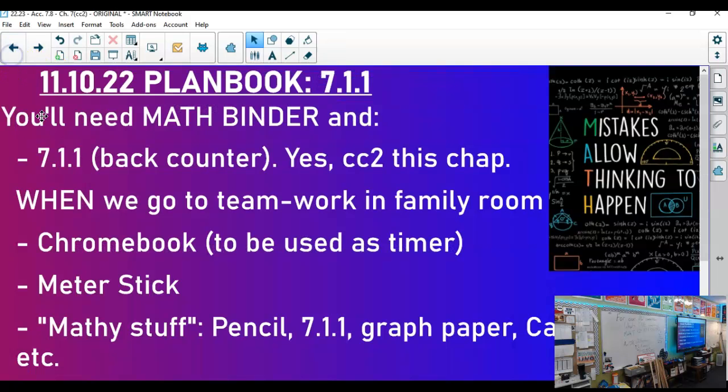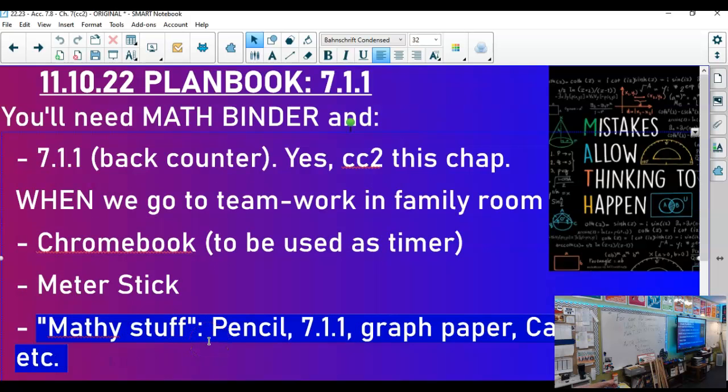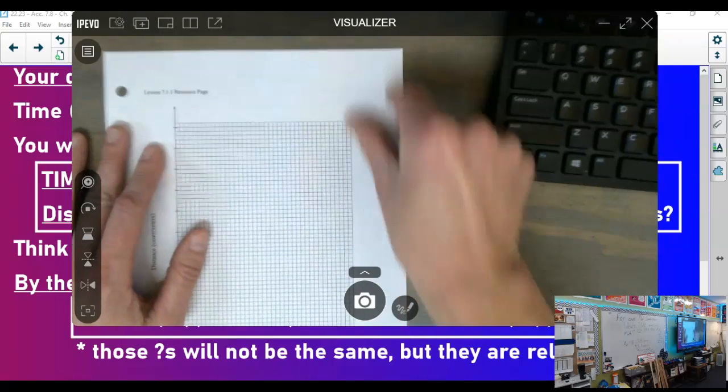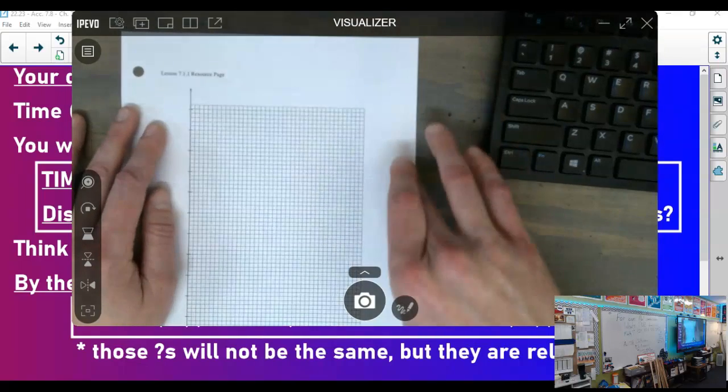If you go back to our first slide here, look at when we go to teamwork in the family room. You're going to want a Chromebook to be used as a timer, a meter stick, any other mathy stuff, and one of our cars up front here. They are lettered on the backs. Whatever way, you've got a stopwatch. Listen to directions. This is really what's going to help you. You can make your data table either on a piece of graph paper or, if you really want, on this paper. There is some space that you could probably fit a data table over here or up top. You can use the extra space on this paper if you want to.